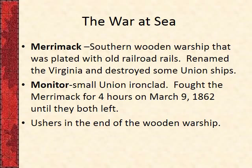The North responds with the Monitor. It's a very small ironclad. So this was built out of iron. It's just not plated with iron. And it ends up fighting the Merrimack for 4 hours straight on March 9th, 1862. The two are just lobbing cannonballs at each other, but they're just denting each other's armor and then rolling harmlessly off. They fought each other to a standstill, neither one causing any serious damage to the other one, until they eventually both leave. So at the end of the day, it's a useless, tiny little battle between two boats.